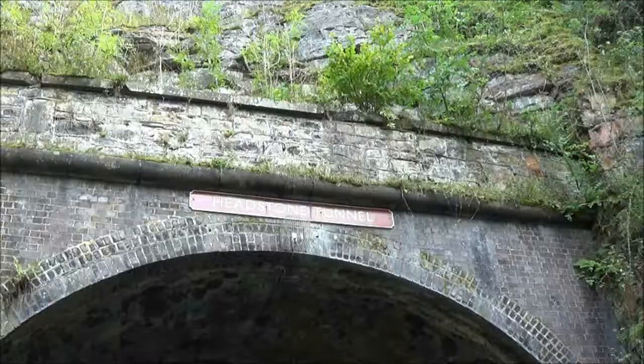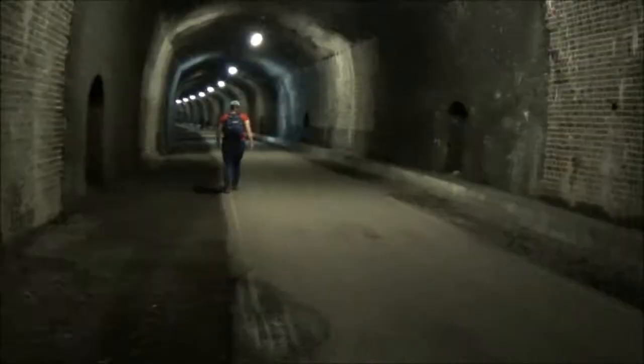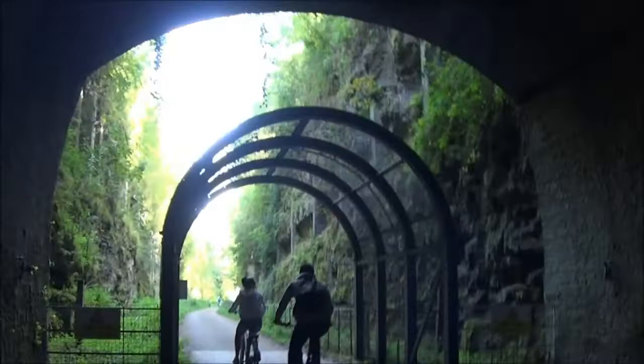Right, we're just going to go through Headstone Tunnel. At the very end we're going to turn around, come back, and then we're going to film under the viaduct. Imagine coming down here at night time, all the lights out. So we've now reached the end of Headstone Tunnel.